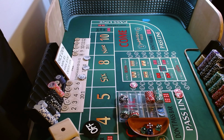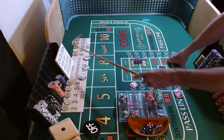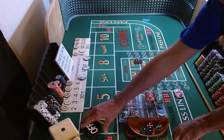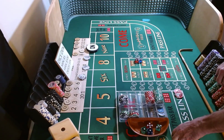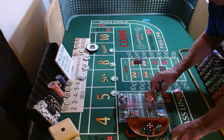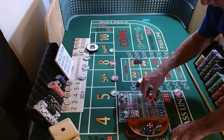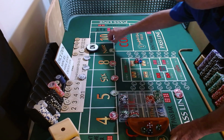Come out, roll. Dice are out. Five, four, nine. Mark the nine. Puck goes to the nine. CNE comes down. We're just going to come out with $110 on the inside and 15 each on the 4 and 10.